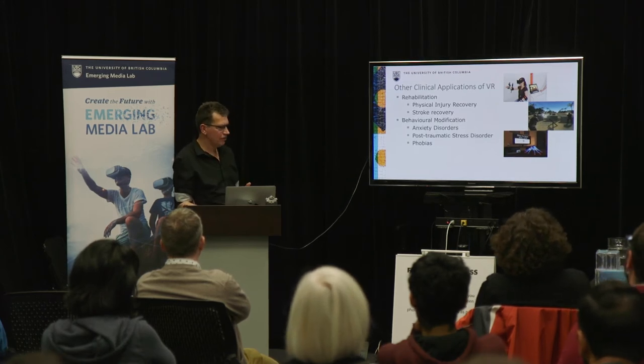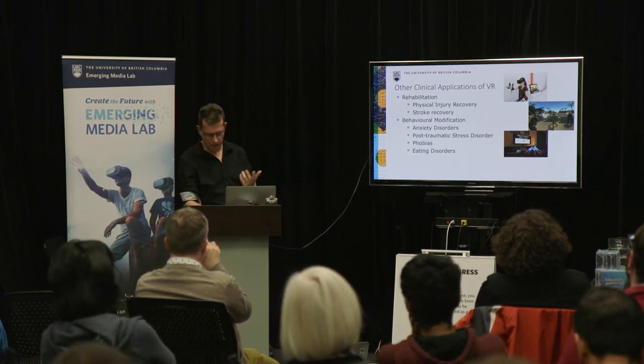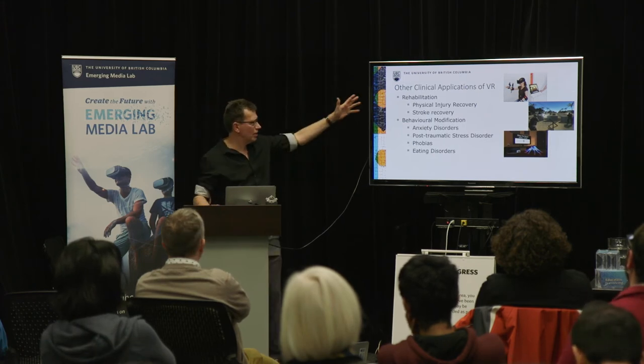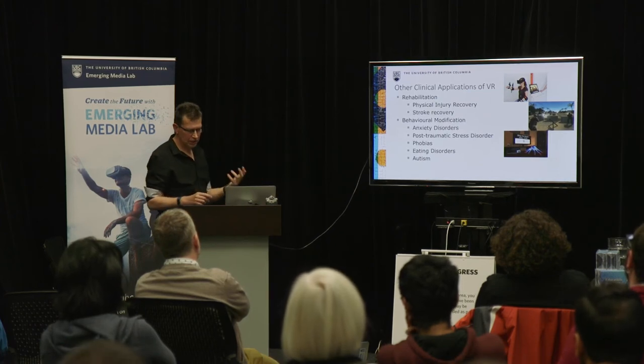But they've also used it for other phobias and eating disorders as well. It's been an area where there's been research published showing that VR has been helpful in behavioural modification. So I think that these two areas are probably going to be quite big growth areas, to my mind, in research in the future. And even in autism, again, behavioural modification there.